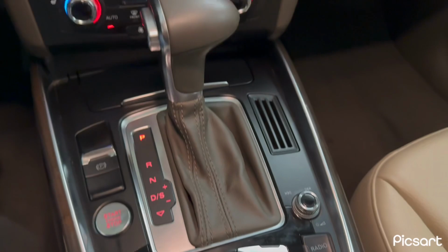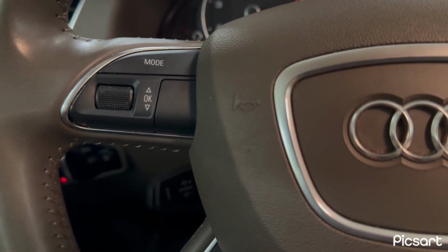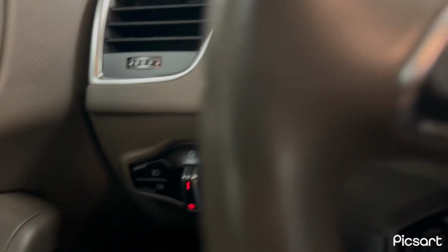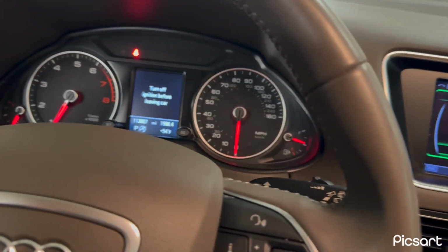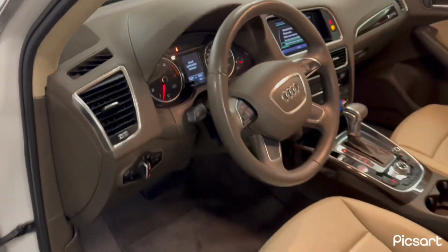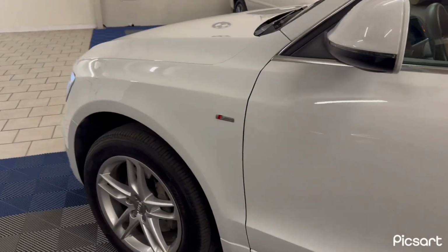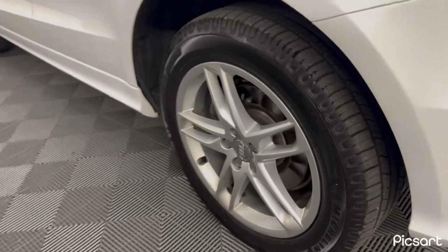Again, the cleanliness of this vehicle, all the steering buttons, perfect, they're not worn out. All the window buttons work correctly. Again, this vehicle is running. Step outside. Again, this vehicle is running. Very smooth, quiet engine. I think we mentioned the Michelin tires, nice set of Michelin tires all the way around.